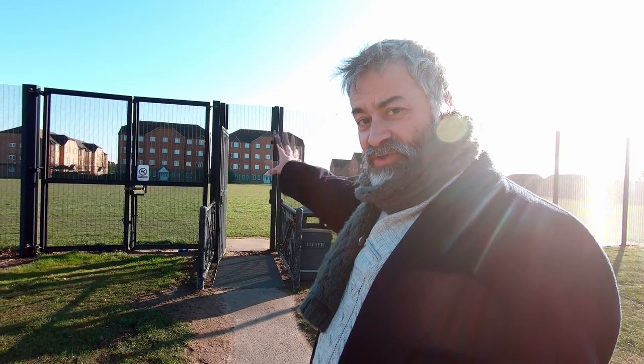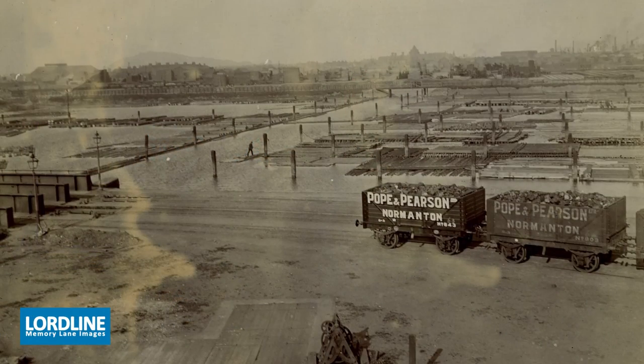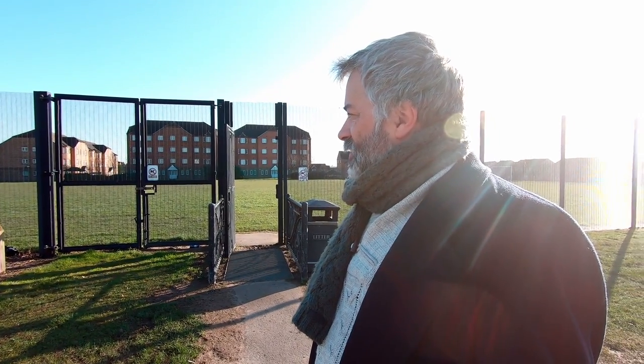And beyond that, where those houses are, would have been the other timber pond that was created, Timber Pond number 2. And these timber ponds were brilliant, they were huge. One was 18 acres, the other was 14 acres, and they were large shallow pools in which the logs could be tipped into rather than just tipped into the water of the dock itself. And they would be kept moist, ready for being sawn. But they weren't to have it all their own way forever.